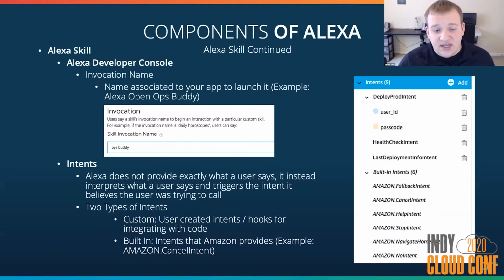There's two types of intents out there. There are custom, so these are user-based intents, ones that we would write for custom implementation. And there are built-in intents, such as the Amazon cancel intent or the help intent, etc. And you can see some of those for OpsBuddy right over here. In our case, we have 3 different custom intents and 6 different built-in intents.